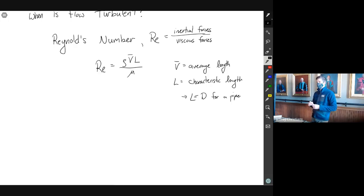There's not really a great way to know beforehand that for this system, this is going to be the characteristic length. Once you get practiced at it, you can look at a system and say, okay, this is the length that probably matters the most. It's not the width, it's going to be the length that we go down it, or it's going to be the diameter of this system. But it's something you have to get practiced at and be able to look at and figure out.